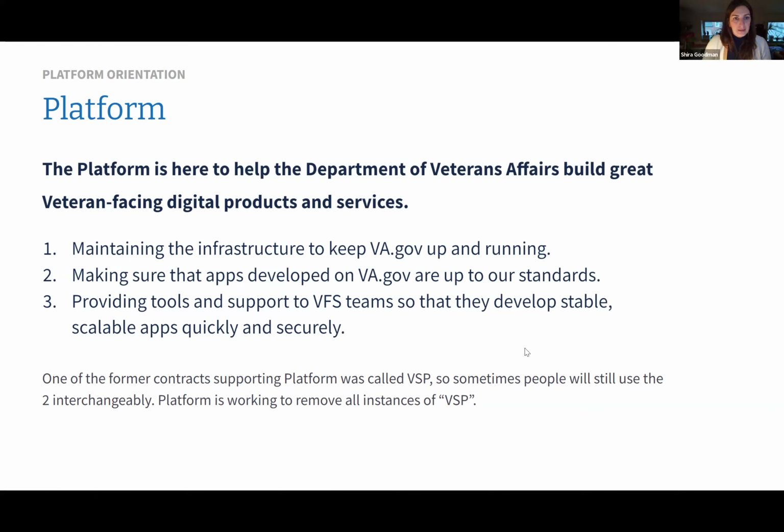The second goal platform has is to make sure that the apps developed on VA.gov are up to our standards. So this is benefits apps, healthcare apps, burials apps. We want to make sure that they're consistent and they're all using the VA design system components, that they're all built similarly. So it appears to a veteran that it's built by one team and not the many different teams we saw previously. And then the third goal is we provide tools and support to VFS teams so that they develop stable, scalable apps quickly and securely. So these two kind of go hand in hand in order to ensure that VFS teams are building apps that meet the standards. We provide tools so that they can do that.